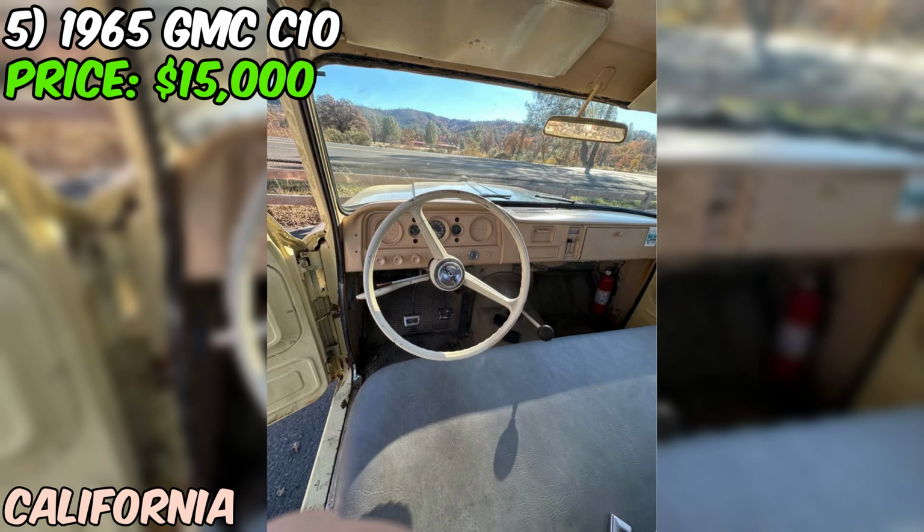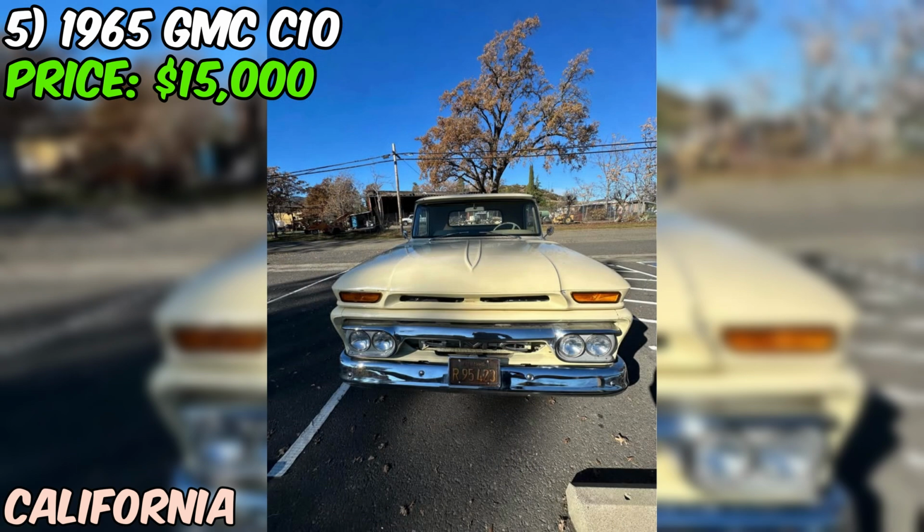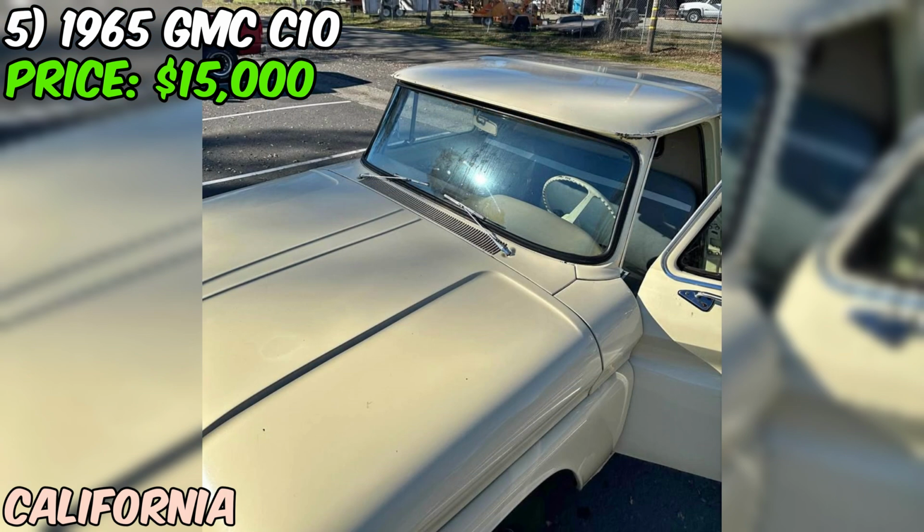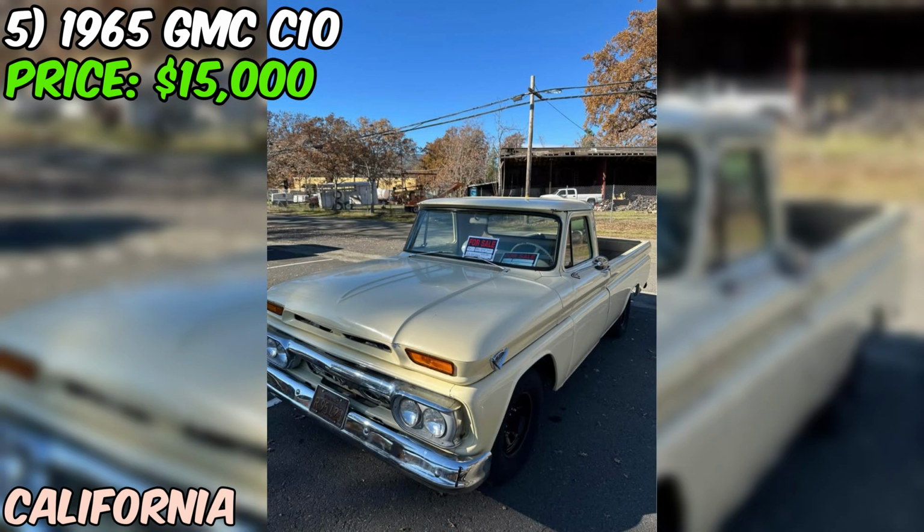For anyone interested in this truck, you'd absolutely need to see it in person and get a much more detailed history. While it could be a gem, the lack of information about its condition, modifications, or restoration status makes the $15,000 asking price feel pretty ambitious. These are great classic trucks when properly maintained, but make sure you know exactly what you're getting into at this price point.